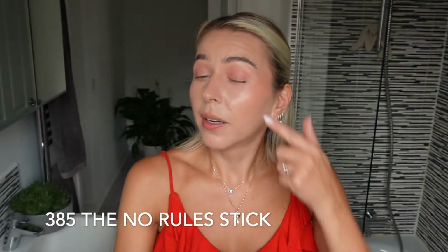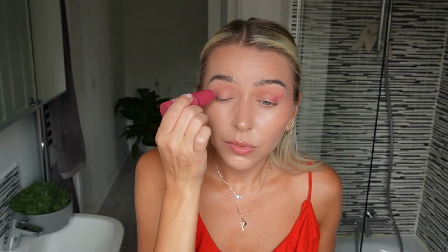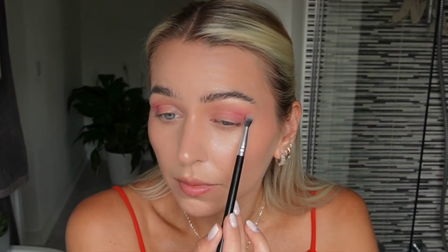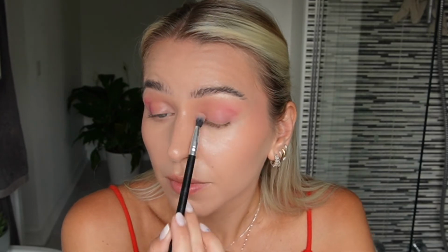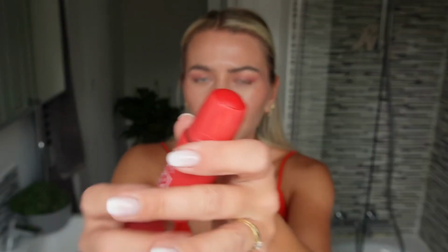Okay, let's check another shade for the eyes. So I'm thinking to add 385, which is a raspberry pink, on the outer corners of it. Let's do that. I'll tap in with a brush that we used before. And for the lips, because we haven't used the shade yet, I'm thinking to use the 244, which is a bright true red shade. I'm just gonna put this on the lips. Very naturally looking red, don't you think?